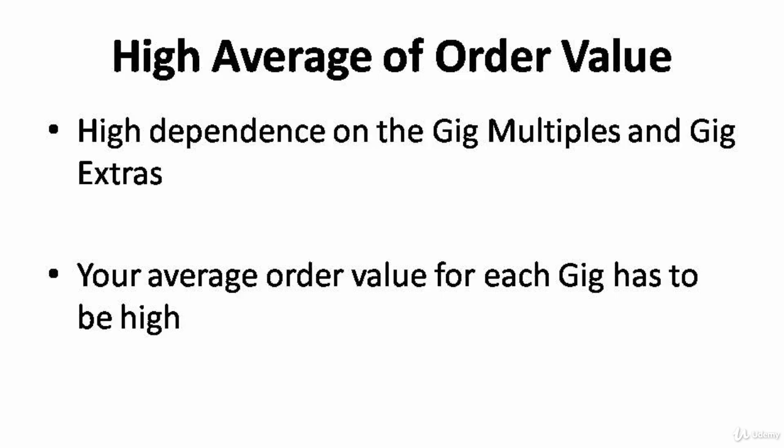Remember that Fiverr always shares a fixed percentage of revenue with the sellers. The more you earn, the more they will get as well. So, the homepage is a place to boost their earnings. In conclusion, your average order value for each gig has to be high.